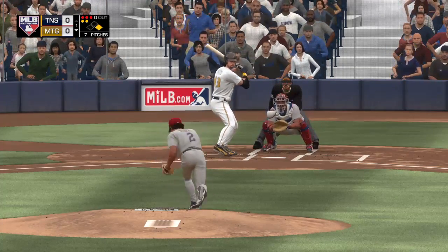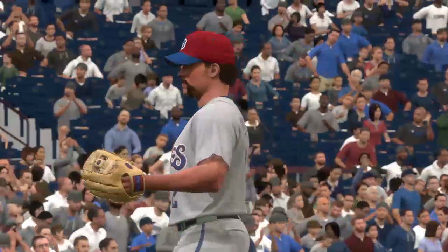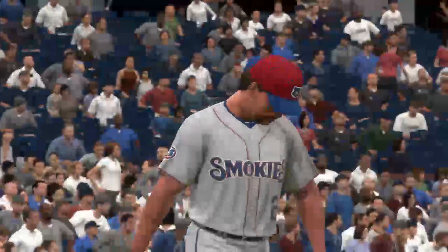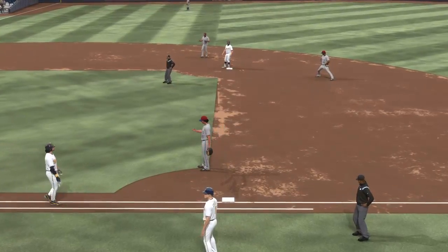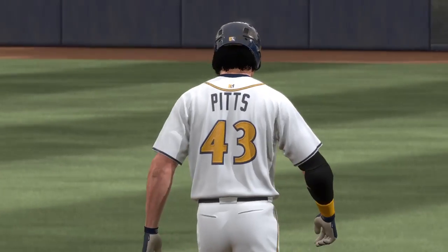He's set. Here's the 3-2. That misses. So a single and a walk. And it's first and second with nobody out. Huge innings have begun with much less, I can tell you that. First and second, no out, and the guy on the bump really needs a strikeout or a double play right here.